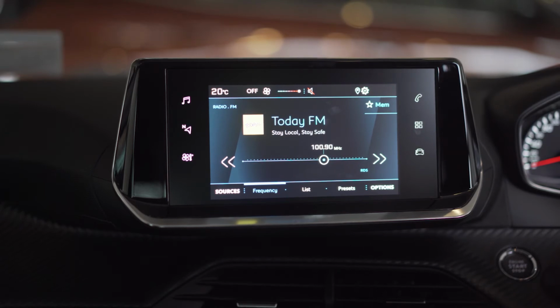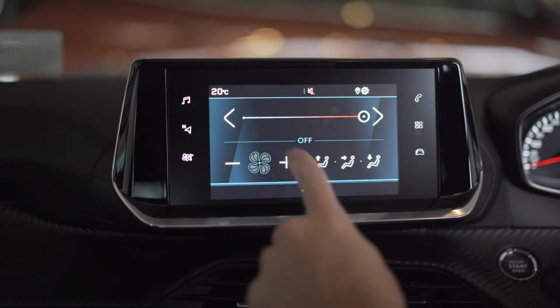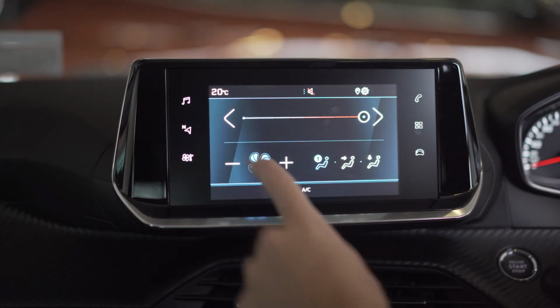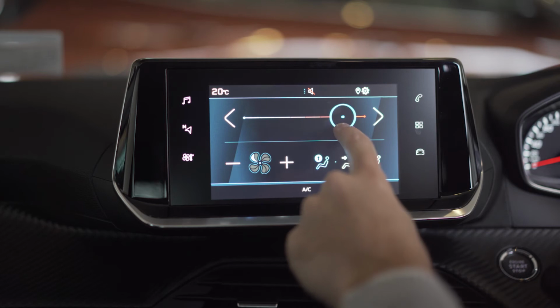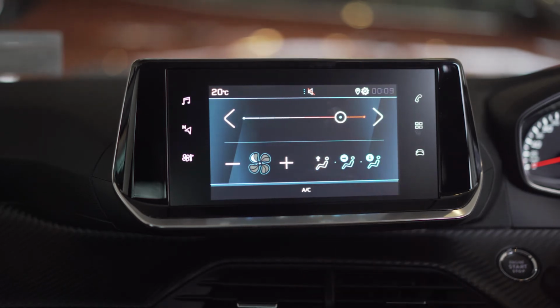To adjust the temperature and fan controls, select the fan icon on the left-hand side of the display. Here you can increase or decrease the fan speed using the plus and minus buttons on screen. The temperature slider adjusts the temperature inside the vehicle from cold to hot. Choose the fan direction using the buttons on the lower right-hand side of the screen.